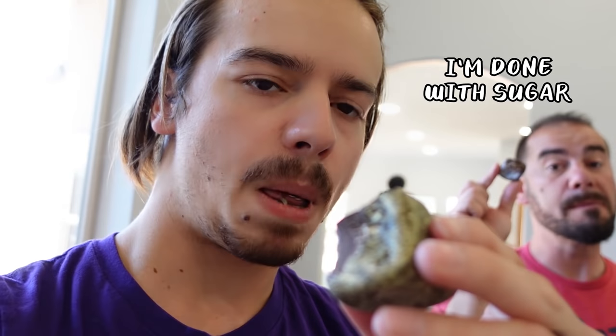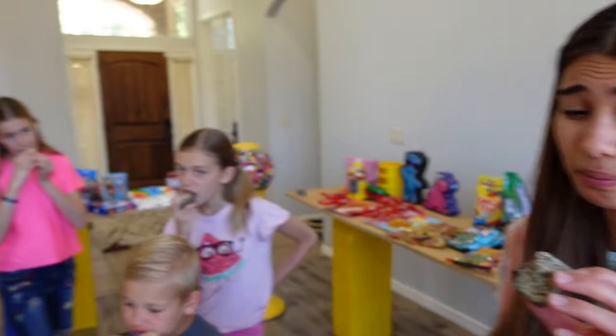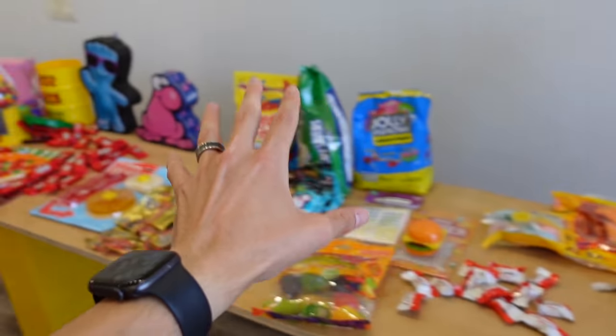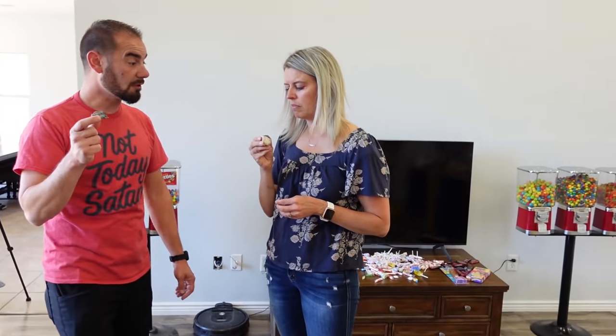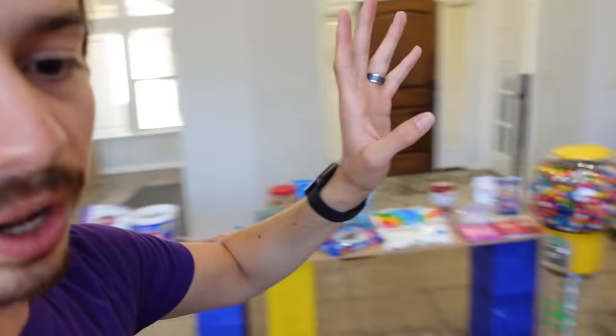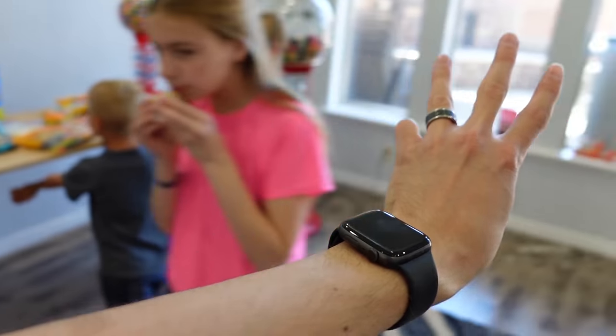I'm done with sugar. It's a lot of sugar. It's pretty good. Most of these candies, we had to drive all the way to Las Vegas to get, like these chocolate rocks. We might need to make another trip to Las Vegas. 10 pieces. Yes! Danielle, you get 5 pieces. Who got third place? No one. Okay, I'll give you all 3 pieces of candy. You can have 3 pieces of candy as well.